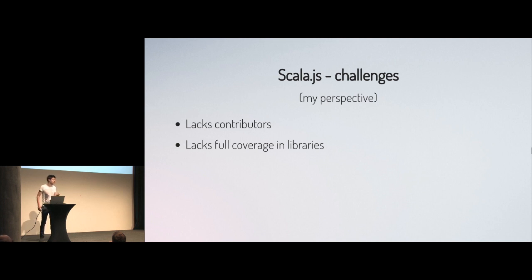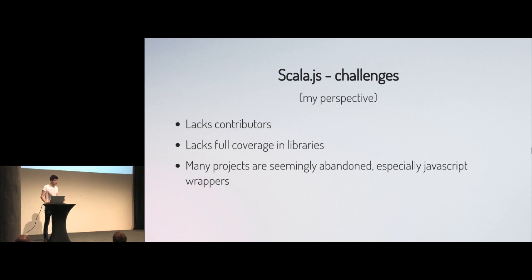We have all the core libraries. We have a lot of really impressive libraries cross-compiled to Scala.js, and those are maintained because there isn't a lot of effort going into maintaining them. There is some overhead, but in terms of developer time, not so much. And browsing around GitHub, I seem to see a lot of projects without activity, and that goes especially for projects wrapping existing JavaScript libraries. I have some theories about that too, but the theme is that it seems to be a lot of work to maintain them, and it's very tedious to maintain them. So that's what I've been looking at.